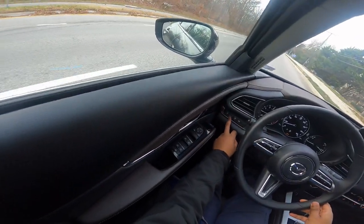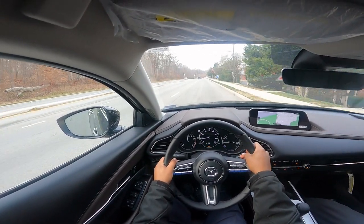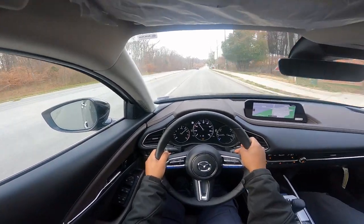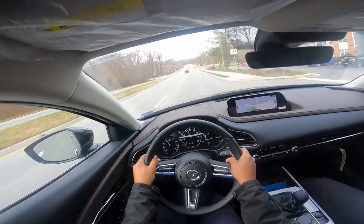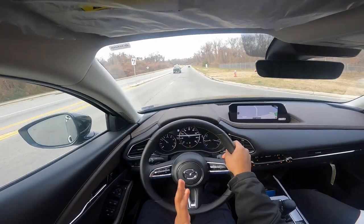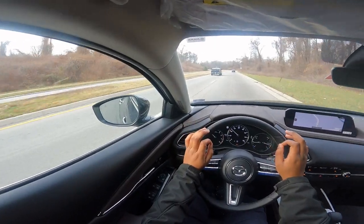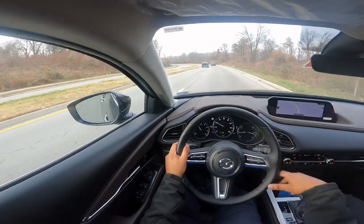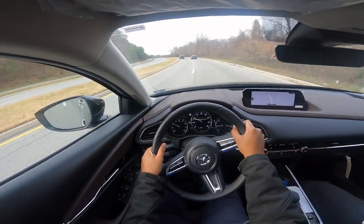Going to try quick acceleration. So we'll just floor it. Now 0 to 60 is about 6.5 seconds, and I have to say it does feel bang on. You really feel that torque though, all 300 pound-foot of it. You also do have paddle shifters right there, as well as a manual mode. You can use a shifter down here, or use the paddles mounted behind the wheel.